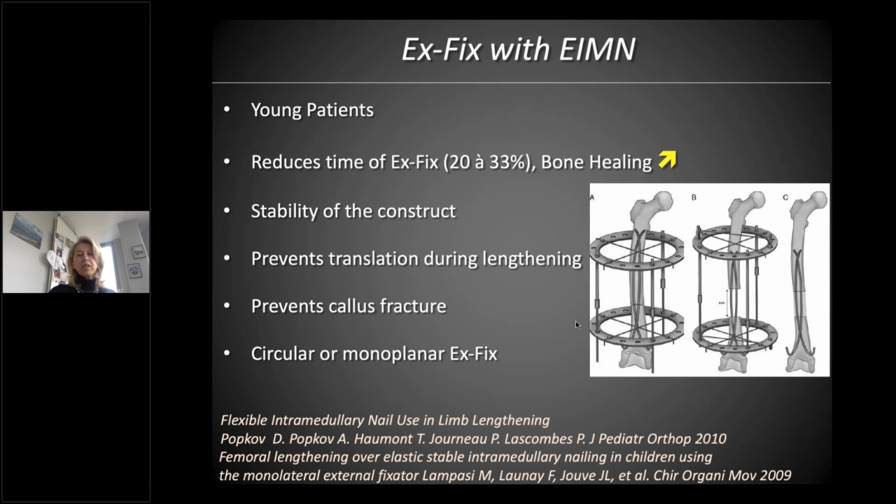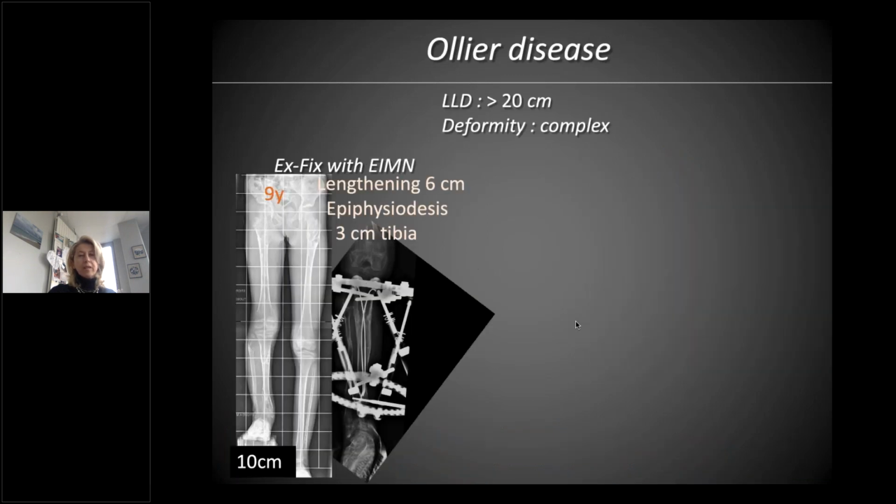It significantly reduces the time of external fixator and prevents a callus fracture after the removal of the external fixator. This young girl with very important deformity and discrepancy in early disease had this lengthening of the tibia with this technique at the age of 9. And it is important to bend the elastic nails just distal to the osteotomy. With the progressive gliding of the nails, it will stimulate the bone formation.